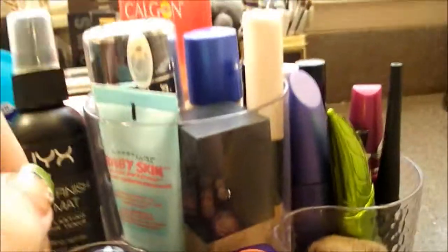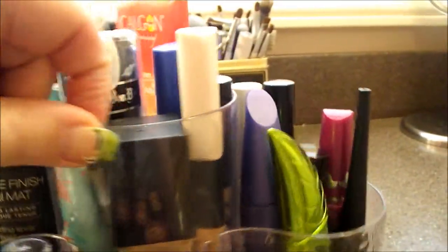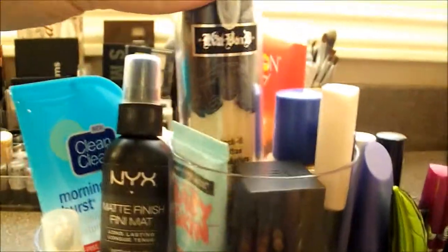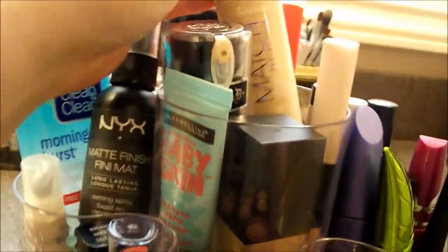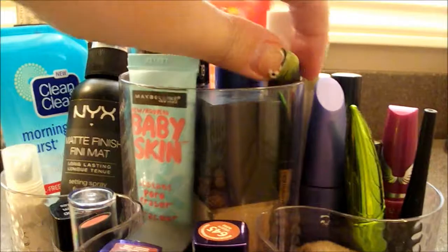So then in the top part, I just have my Maybelline Baby Skin, and a few foundations and concealers. So I've got my Kat Von D Lock It Tattoo Foundation, my coveted, very favorite Rimmel Match Perfection, an e.l.f. foundation, the e.l.f. what is this? The Under Eye Concealer and Brightener Duo, and my NYX concealer. So that is it for the first section.